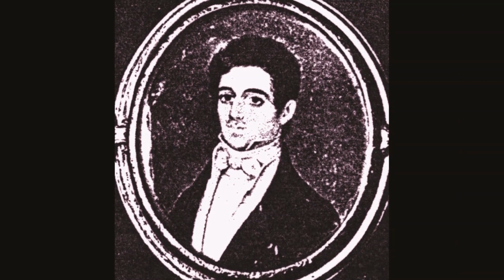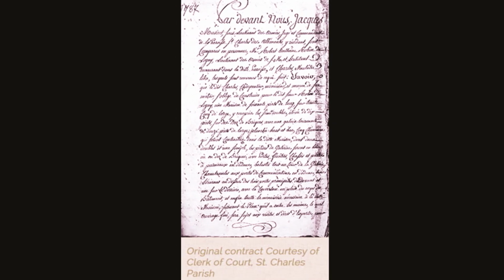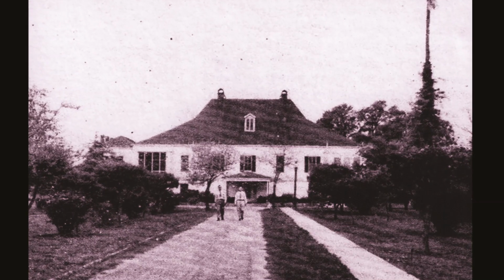Construction on the house began in 1787, utilizing materials from the swamp and river, and was completed in 1790. Delery paid Charles Perquet in rice, corn, livestock, 100 piastres of money, and a male slave named Olivia. The original contract between Delery and Charles Perquet still exists today and is on file with the St. Charles Parish Courthouse.